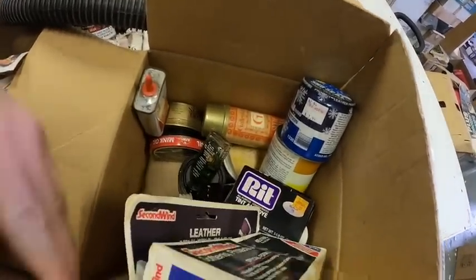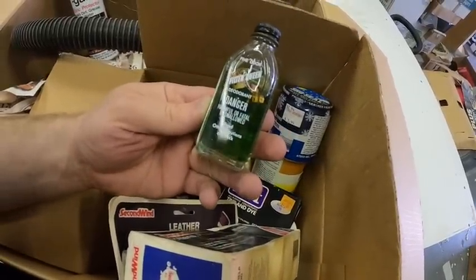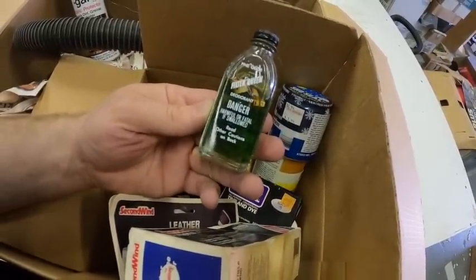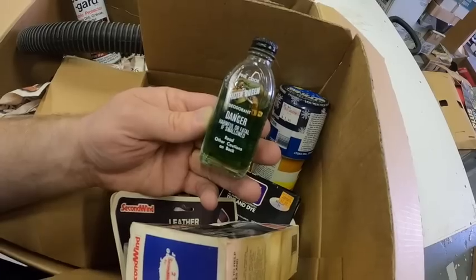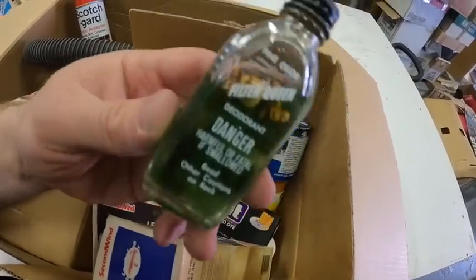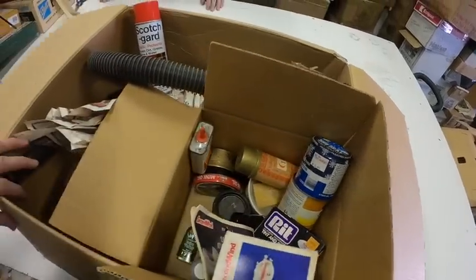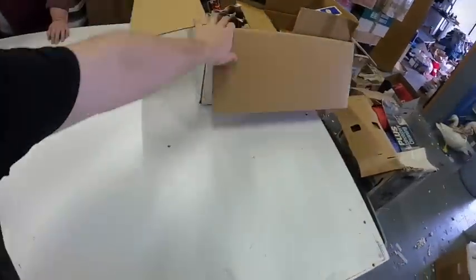Okay, this has been an interesting box in here. What is this? Danger, harmful or fatal if swallowed. So don't drink it. Pine odor. And it's so old that the little thing is floating in there. Okay. Okay, well, this has been a great box. Let's pick out one more.